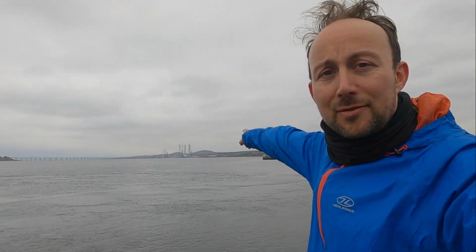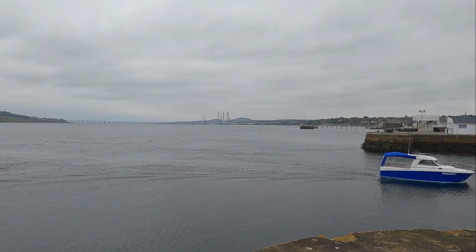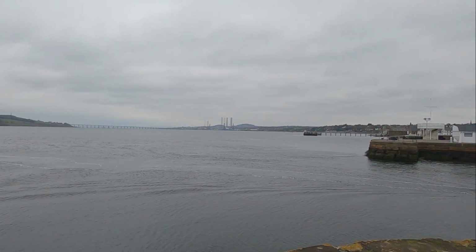But look at that. So that down there, River Tay, is Dundee. I'm at Dundee already. It's 12 o'clock. I expected to be in Dundee about 6 o'clock. So I'm very ahead of schedule.